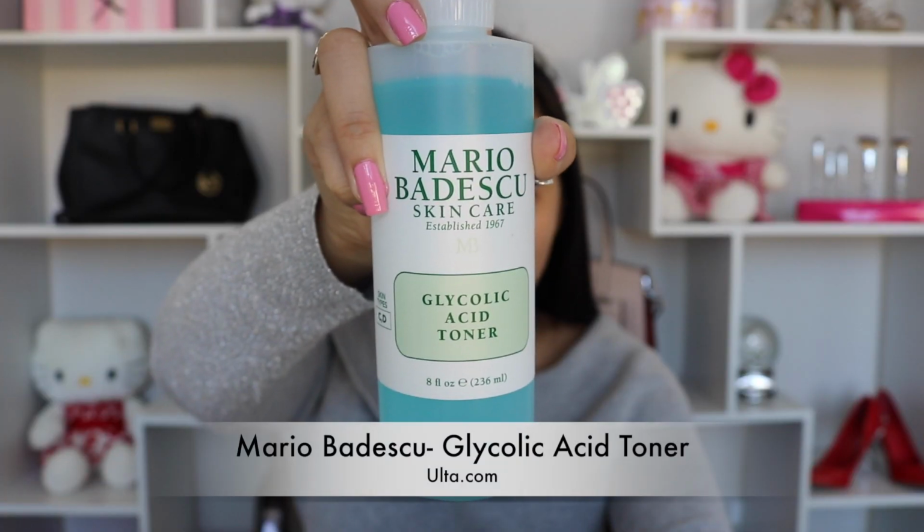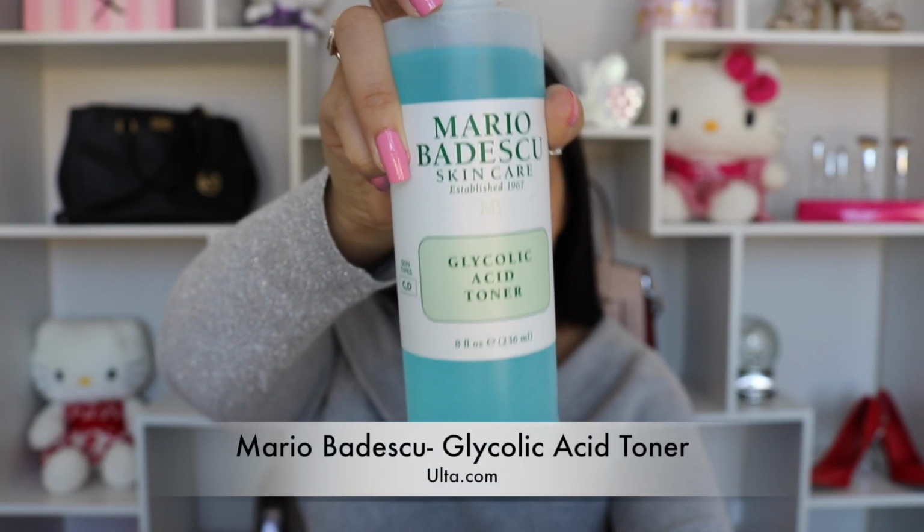I'm using a Mario Badescu. This is the acid toner. I'm going to put the solution inside the cotton ball. The purpose of using this is to bring your pH level back to normal, and the benefit of this also is to take out dirt if you still have dirt after you have washed your face.